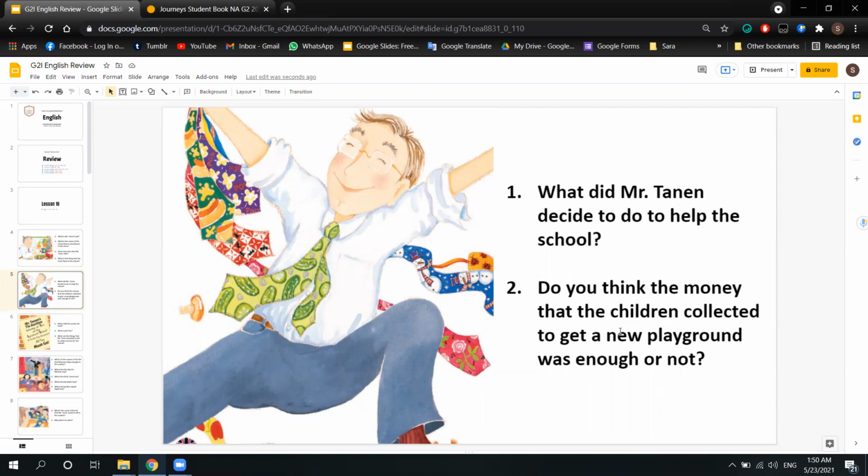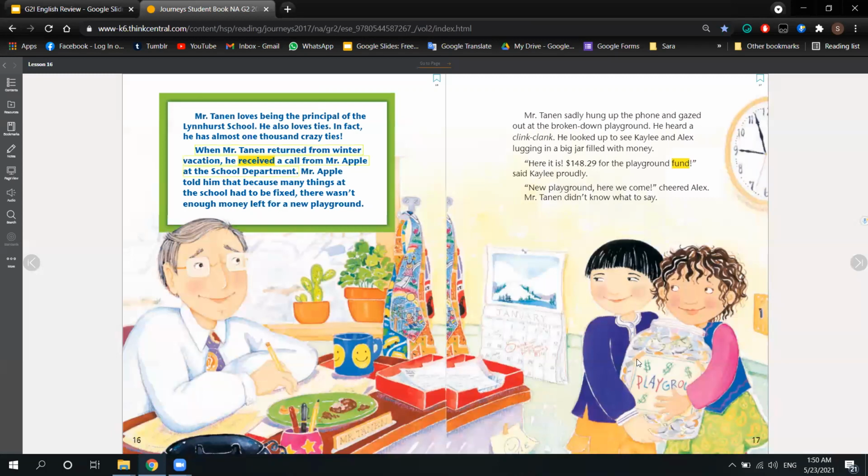Do you think the money that the children collected to get a new playground was enough or not? This one in this jar. Do you think it was enough or not? It wasn't enough, right? That's why Mr. Tannen had to do an auction in order to help the school.